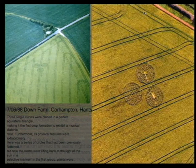This was a true equilateral triangle that appeared before Hampton and Hampshire in 88. Three single circles placed in a perfect equilateral triangle, making it the first crop formation to exhibit a musical diatonic ratio. Furthermore, its physical features were extraordinary. A series of circles that had been previously flattened, now the stems were lifting back to the light of the sun in a selective manner.